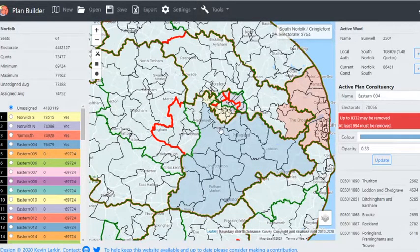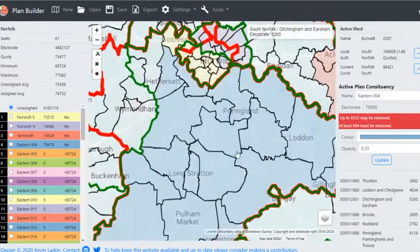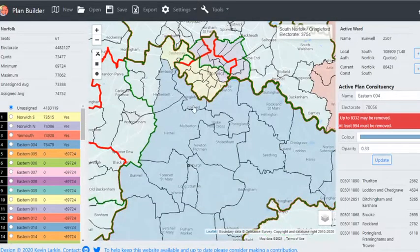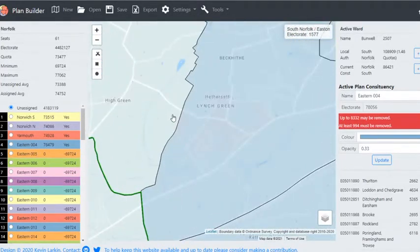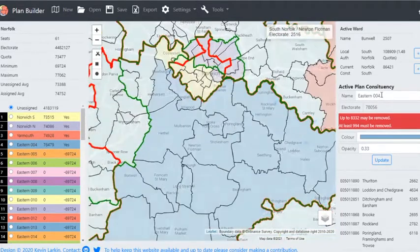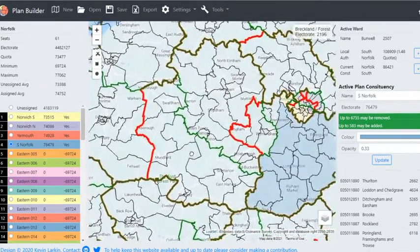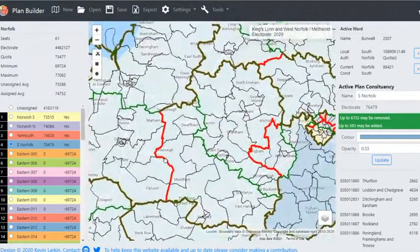I always wonder when I see a seat like this, no town of any huge size in this seat, and yet it somehow manages to get up to the 75,000 mark. So there's a lot of big villages here. This itself is about 7,000, it looks like. Yeah, there's a few people here in Hethersett. Check the boundary there, that's okay, alright. So that's South Norfolk. And say 9, okay.